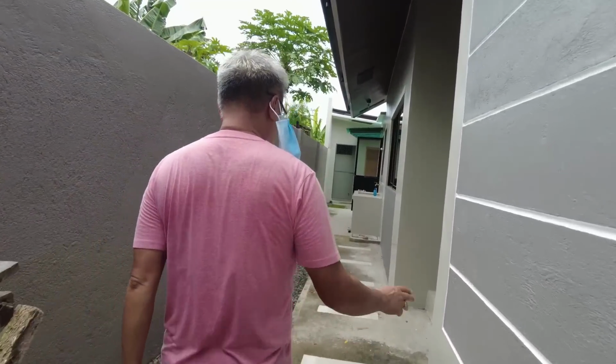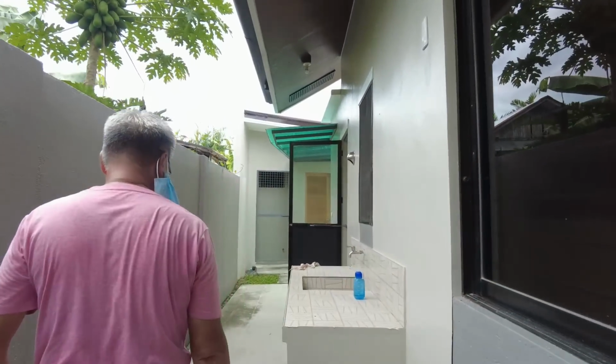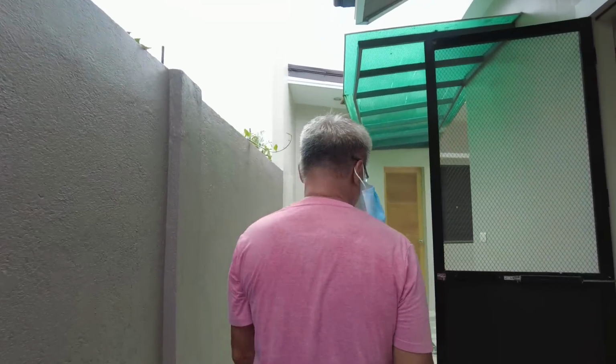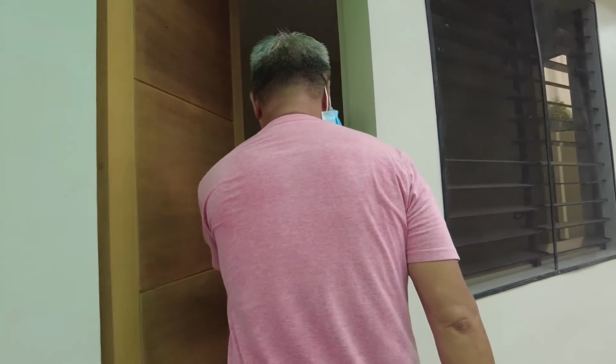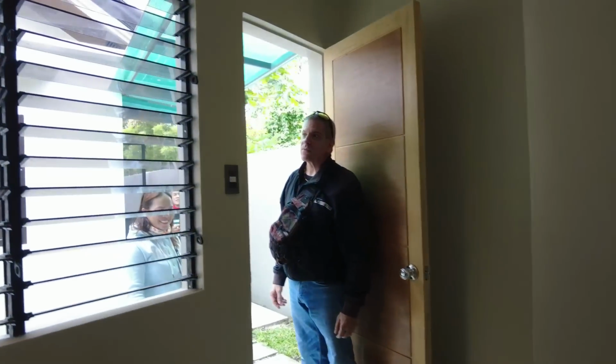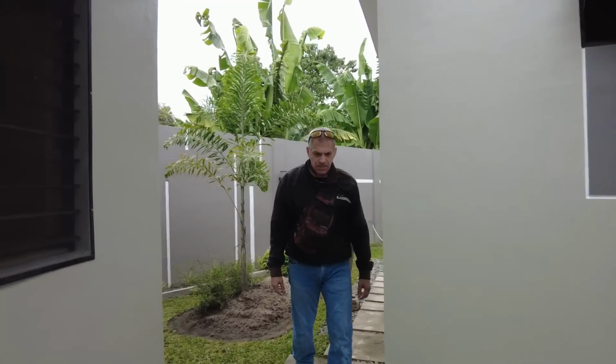How many bedrooms is this house? There are only 3 bedrooms, but including the maid's quarter, it's 4. Oh, the maid's quarter looks very nice. Yeah, it looks like a small apartment. You can stay here also. Well, I think a maid would be happy if she had this. For the maid, plus a small apartment. Wow. So the maid's life is not going to be so bad.